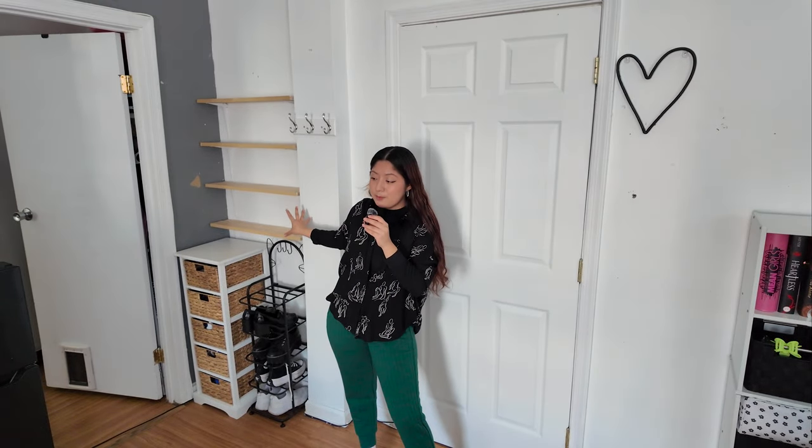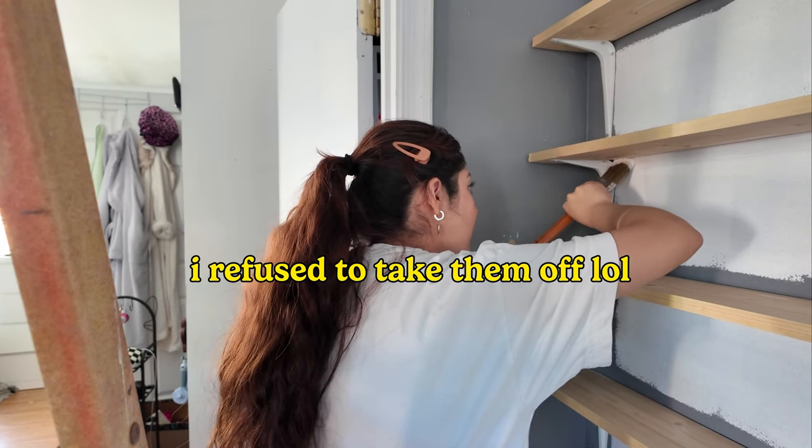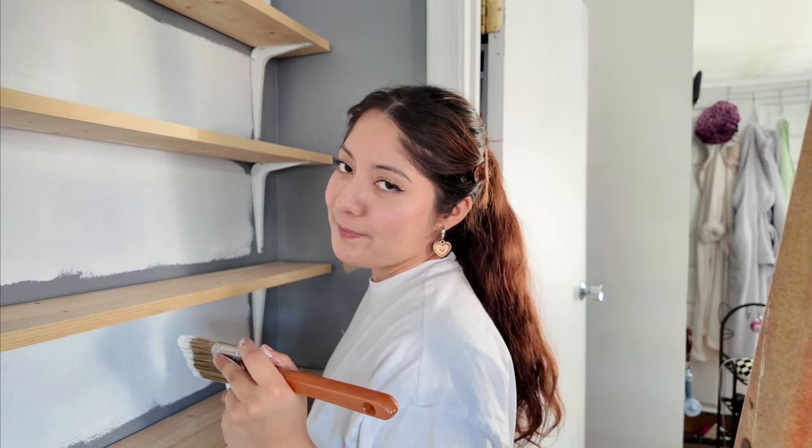These shelves over here, it was so hard to paint over these shelves because it took me so long to go over the edges and make sure that I didn't paint the shelves. I just made it three times more difficult than it already was. But it's fine, it's finished.